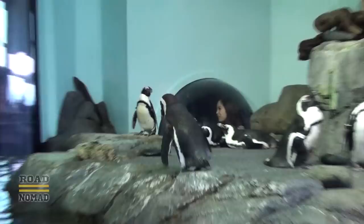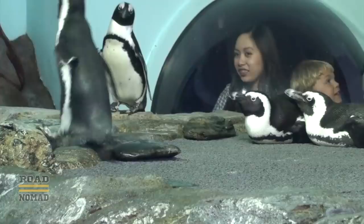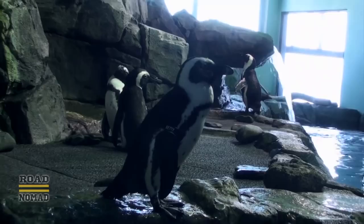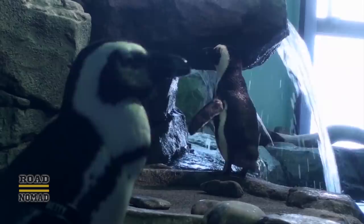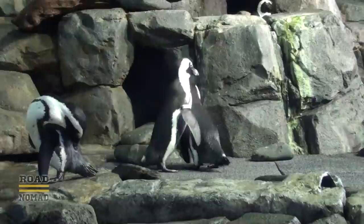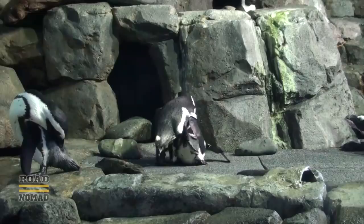Another highlight of the aquarium is the penguins. Very funny little guys. They have names. Oh, now they're all going swimming. Don't fall on each other. Of course, not all penguins know how to behave themselves in public.